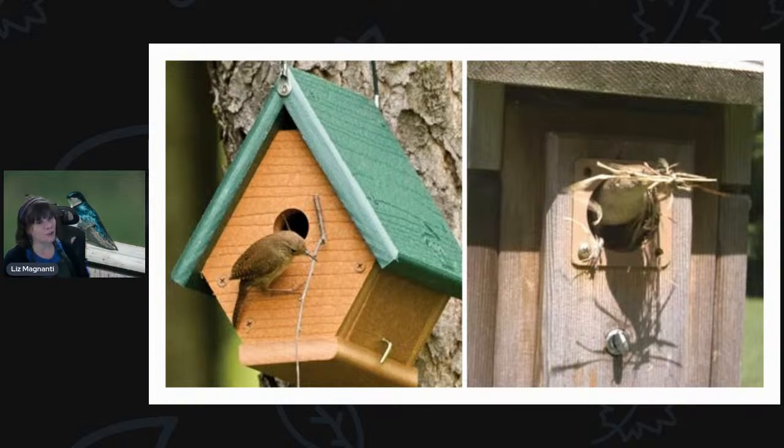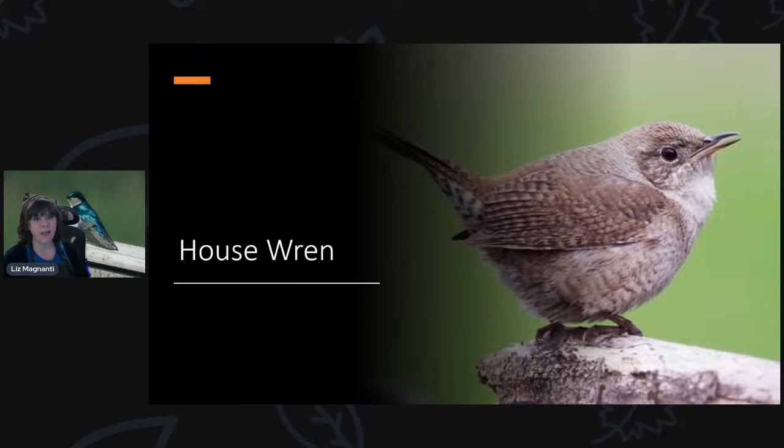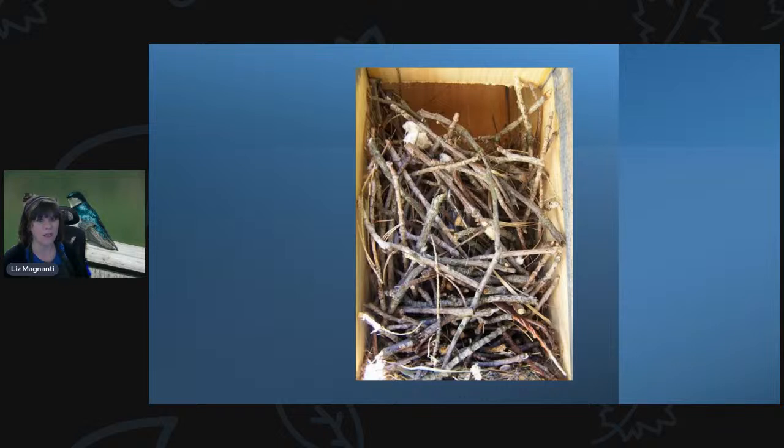So wrens aren't super picky about where they will nest, and these are the birds that will nest in those swinging houses you can put up in trees. I get them nesting in my bluebird houses. There's two specifically you're most likely to see: the Carolina wren, which you might also get at your bird feeders, and then the house wren. So those are our two common species that you'll probably see if you're getting them nesting in your yard. I get a lot of house wrens in my nest boxes, but people all around get both pretty commonly.